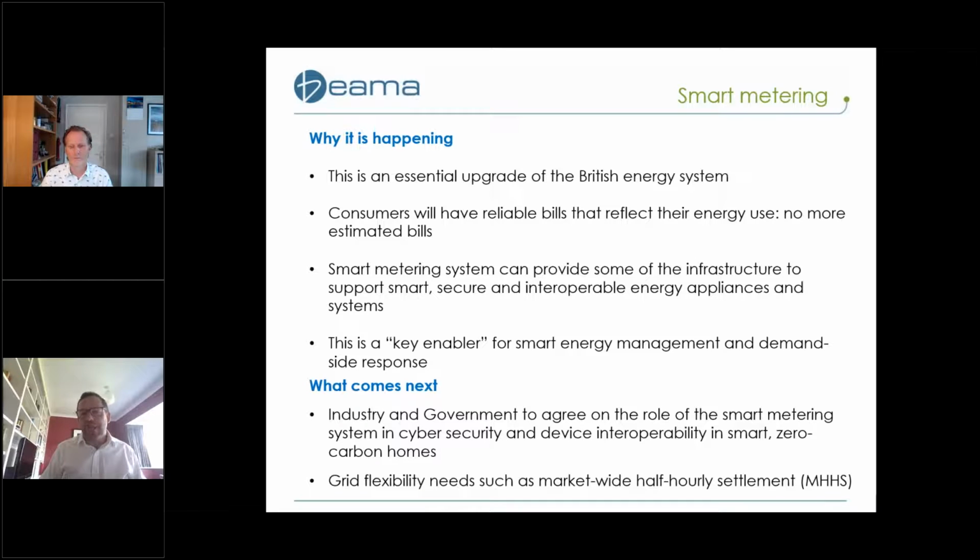I want to be able to change that supplier in the same way that I would switch energy supplier. And I want to be able to do that without a site visit to my property to make physical changes or even replace and remove a working EV charge point. And that is what we mean when we say interoperability.